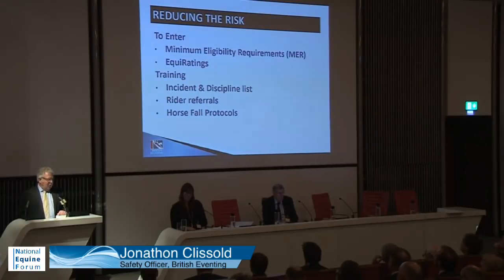So reducing the risk, what can we do? When a competitor enters the competition, they have minimum eligibility requirements. That means they have to have qualified up the levels when they go to a certain level. And we've also been working with EquiRatings and looking at, as Sam says, the ratings that people have and the chances of how well they're going to do at that level and whether they're ready to run at that level.